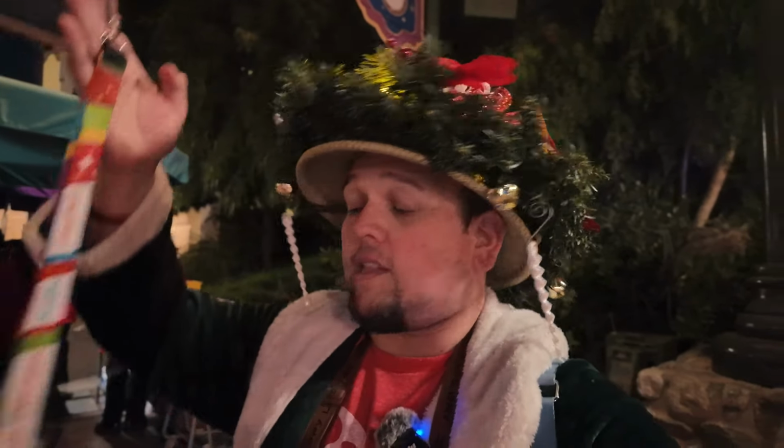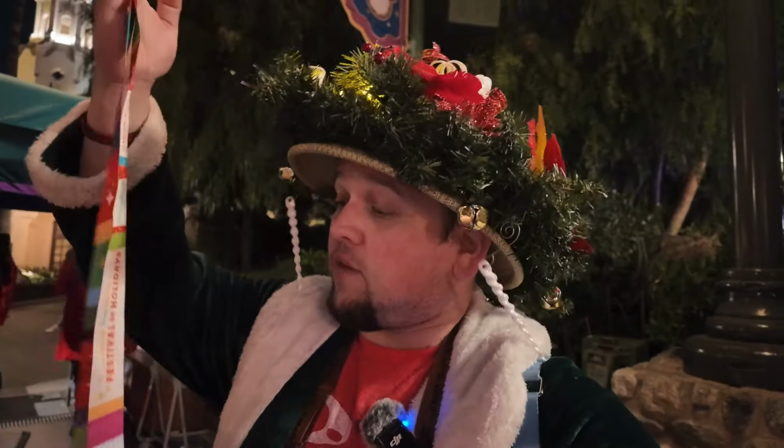But the eight option one comes at $63. But if you're a pass holder, a Magic Key pass holder, it comes out to $58. So you save $5 there alone. Plus, you get this nifty lanyard, which is actually really pretty this year. It says Festival of the Holidays, it's colorful, it's bright, rainbow effect, it's really pretty.